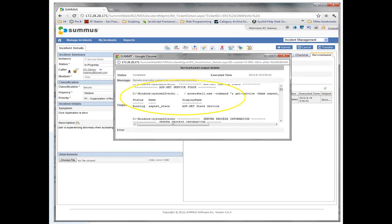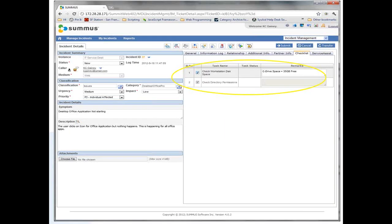So let's look at another scenario. This time a user calls with workstation issues. And in this particular case, the user cannot start their Office application. A look at our checklist here shows that for the Office Pro category of incidents, we want to check disk space and directory permissions on the workstation. This has been predetermined by the desktop expert in the group as a prescriptive subset of information necessary to troubleshoot this particular class of incident.